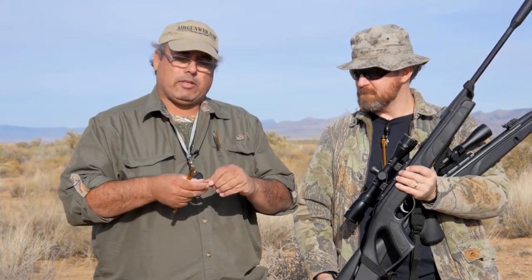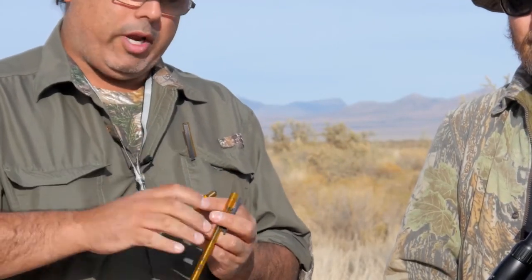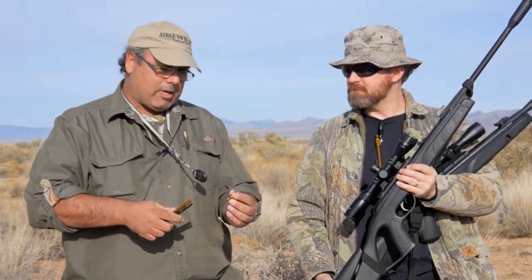Now this top piece is called the pellet seat tool, and what this is important for is some rifles have a very sharp edge on the breech, and when you put the pellet in, sometimes they don't fit all the way in. On these particular rifles, these Gamos are beveled really nicely, so they fit really well, but you still sometimes need to seat it.